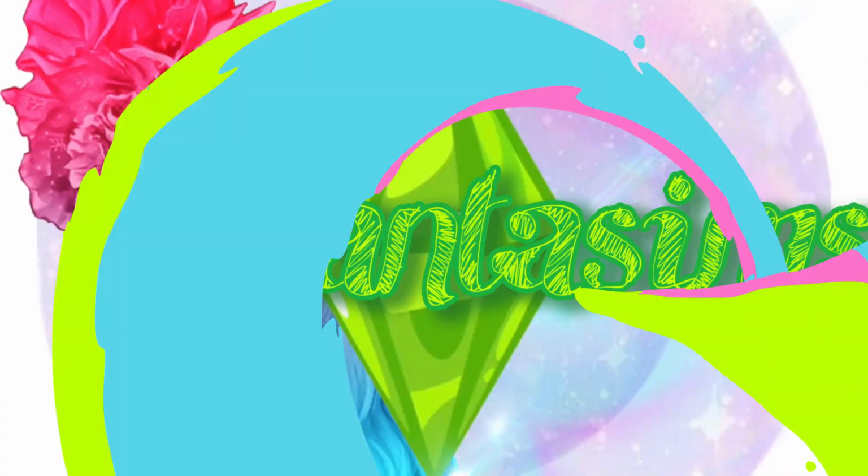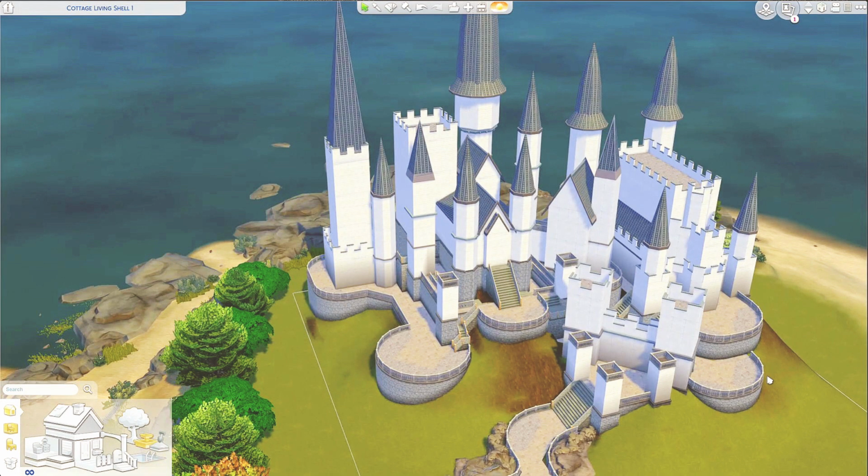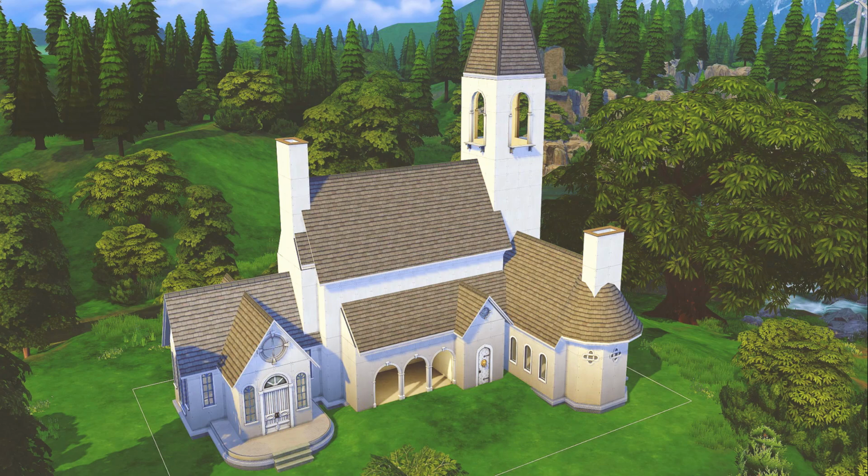Hello fantastic creatures, I'm Phantasms, and a couple months ago I put out 3 shell challenges, a huge castle, a small village, and a little monastery looking shell. Isn't that excessive? And today we will be touring what you amazing creatures did with these shells, and let me tell you, they are gorgeous, so strap in and let's go.